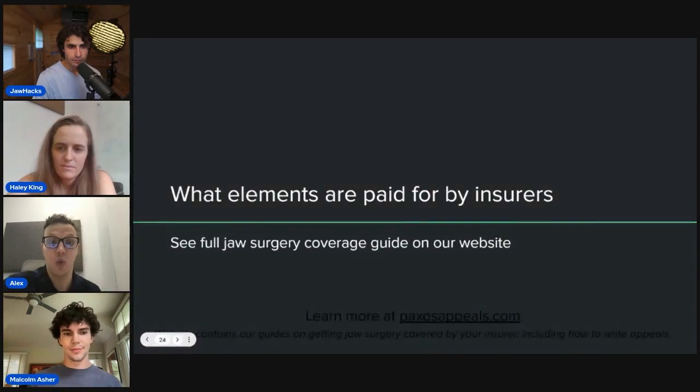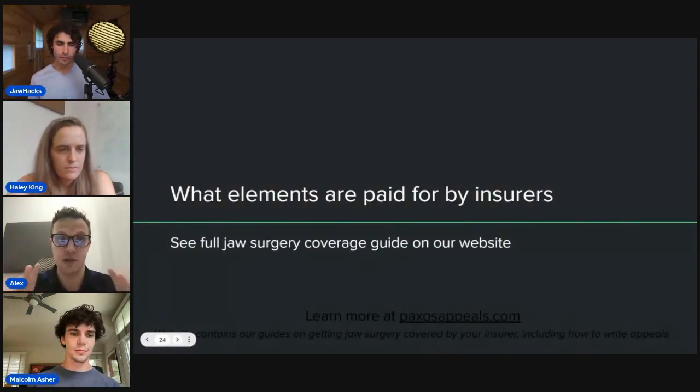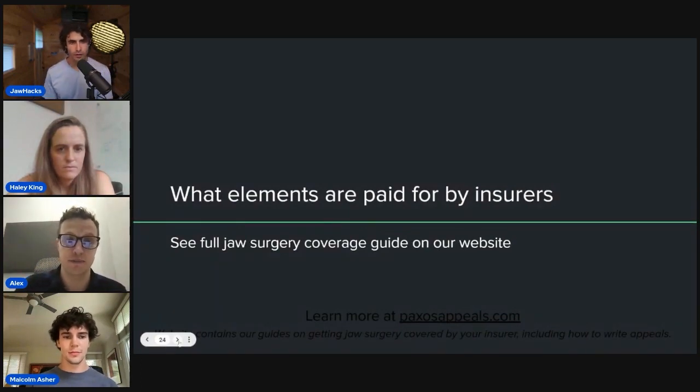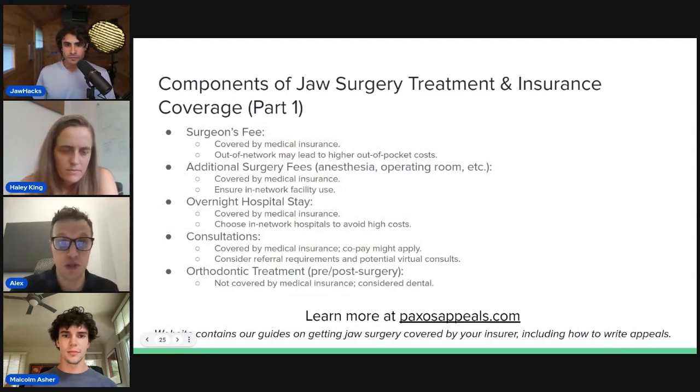Now we can talk about what gets paid for by insurers. Given that jaw surgery, of course, you're paying for a lot more than just the surgery. There are a lot of other elements, and so we thought it would be useful to run through this for patients. Cool. So here we've just listed out every conceivable part of jaw surgery treatment.